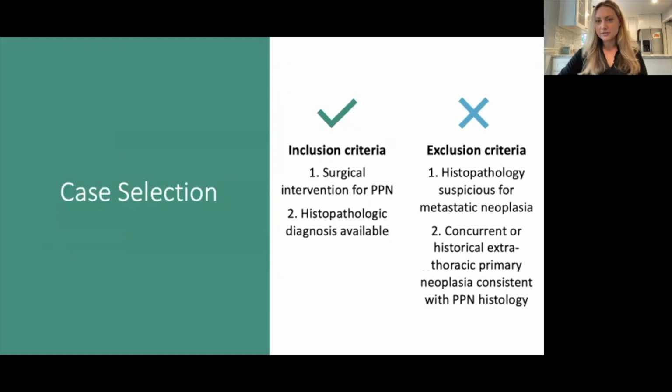A medical record search was conducted to identify dogs that underwent surgical resection of primary lung tumors at 8 academic institutions between 2010 and 2019. Dogs were included if they received surgery for removal of a primary pulmonary mass and had a histopathologic diagnosis. Dogs were excluded if histopathology reports were suspicious for metastatic neoplasia or when concurrent or historical extrathoracic primary neoplasia was consistent with pulmonary mass histology.